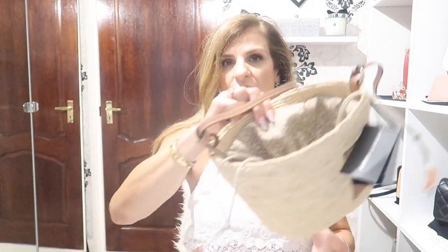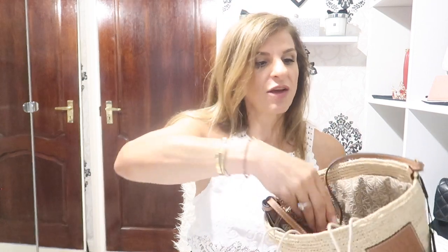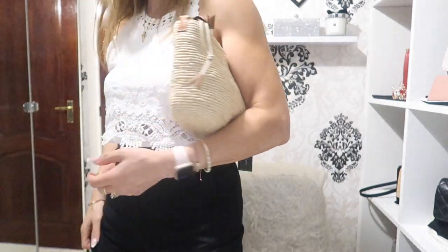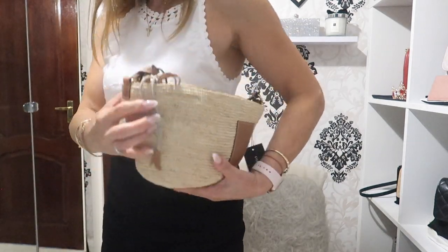Also, what I felt with this was, you know how I like the scenario with the clutch, that you could use it as a clutch? I feel this is small enough, you could tuck this in. The straps, by the way, are not detachable, but they're thin enough that you can tuck them in, and then you can just keep that under your arm like a clutch.